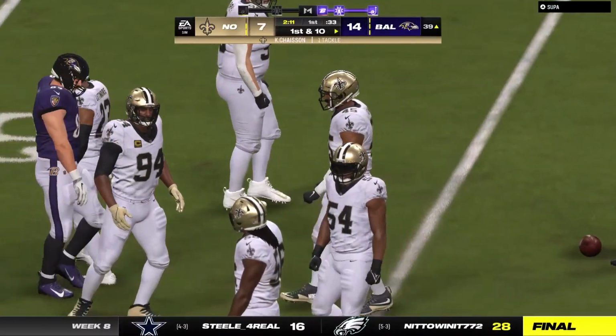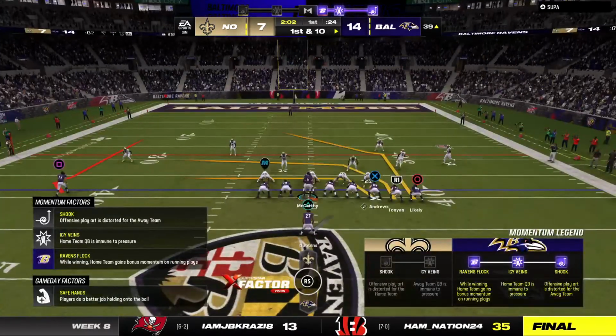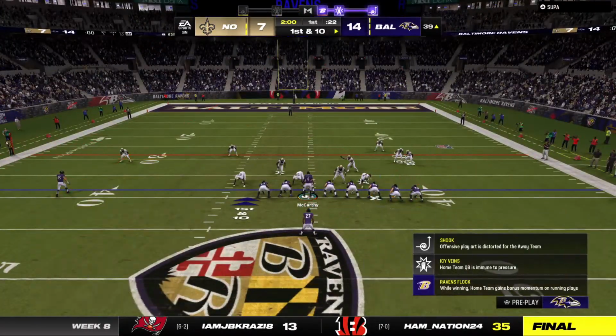Well, he was a busy man out of the backfield a week ago. They got the ball early and often. I have no doubt in my mind that he'll be a big part of the game plan here as well.